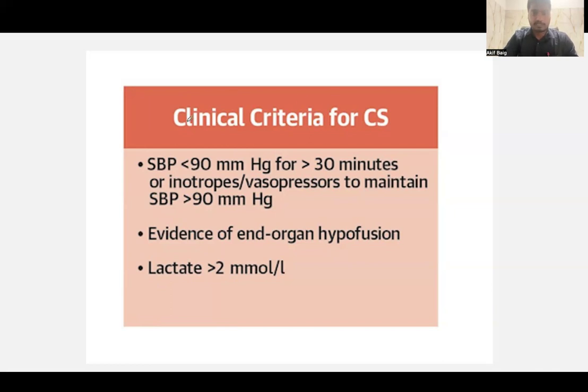Clinical criteria says that if any patient has a systolic blood pressure of less than 90 millimeters of mercury, which has been persistent for more than 30 minutes, or if the patient is on inotropes or vasopressin to maintain blood pressure of more than 90. That means either a patient should have a BP of less than 90, or if a patient is on inotropes and then only he is able to maintain BP of more than 90, then patient is labeled as cardiogenic shock.